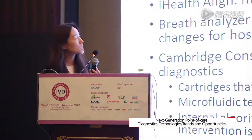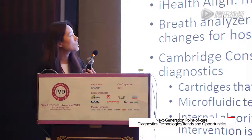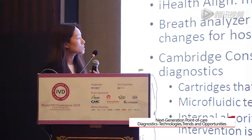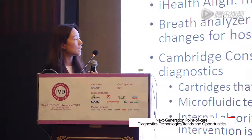And I believe Dr. Liu talked about his wonderful device, which is similar to this, that can do HIV viral load testing as well. And then with another device, similarly, you can do your glucose monitoring on an iPhone, and through the app you can actually read your glucose level, which is a very convenient tool for many diabetes patients.